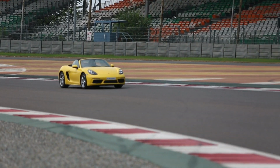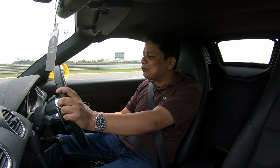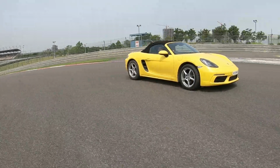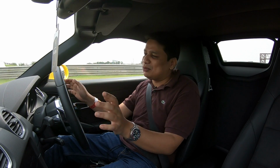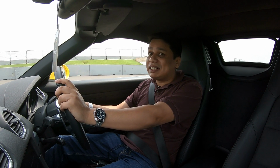Of course, you can choose various settings here. You can choose the Sport mode, which really livens up things quite well. You can choose the Sport Plus mode, which makes the car even angrier, or you can simply go to the individual setting where you can use different settings for the gearbox and the engine, or you can choose the normal mode, which is really all the mode you'll need, and the mode that most people will drive this car in on a daily basis.